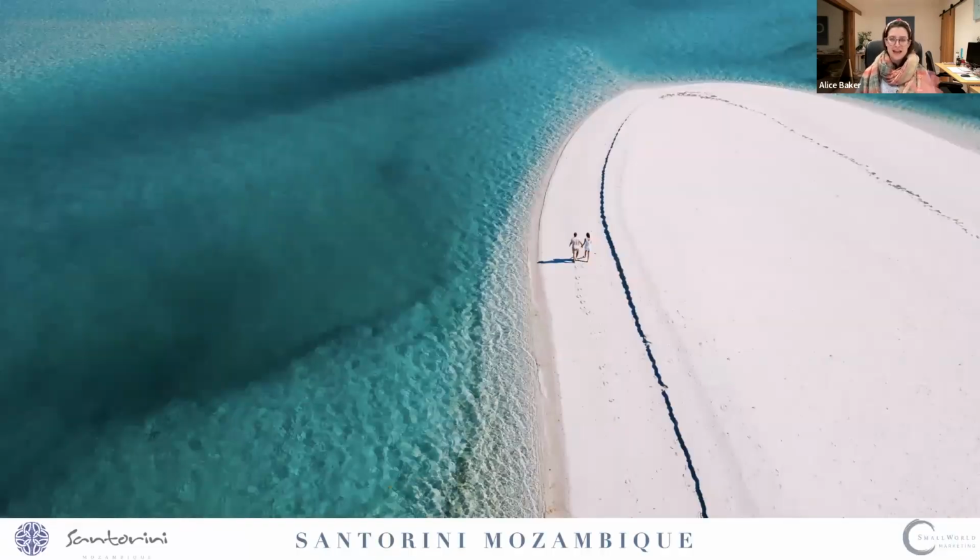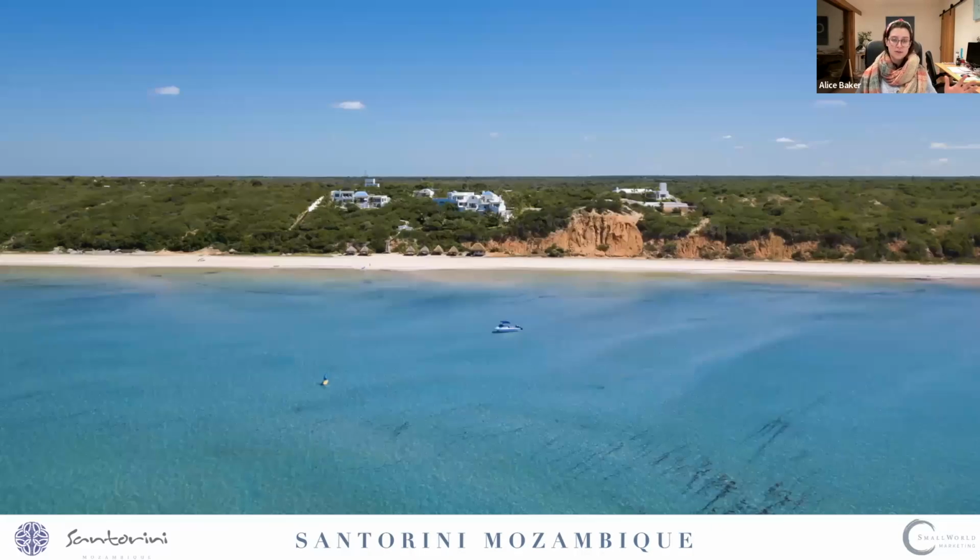If you've ever been to this area of Mozambique, it's just so stunning. Flying up from South Africa is just incredible. And then you land here and you've got this beautiful property set into the hillside overlooking that beautiful blue water.